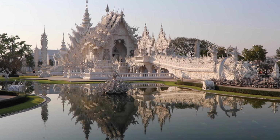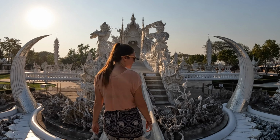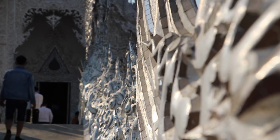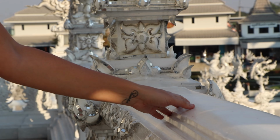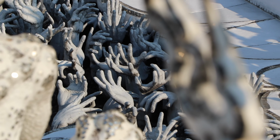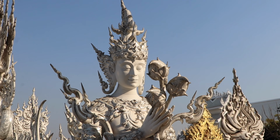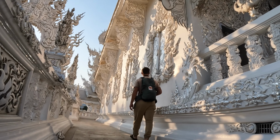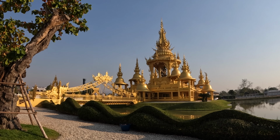The most popular thing to do in Chiang Rai is to visit the White Temple. Located about 13 kilometers or 8 miles to the south of the city, this sparkling white modern temple was designed and constructed by a local Thai artist in the late 90s. The incredible architecture and art is like something out of a fairy tale. But apart from the famous temple itself, there are other buildings, artsy objects, and even a golden temple that you can walk around.